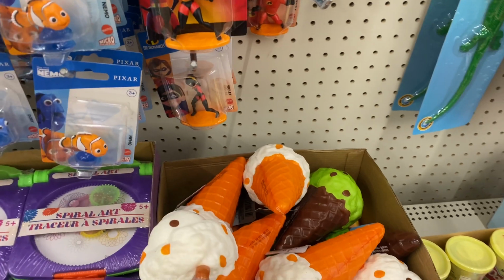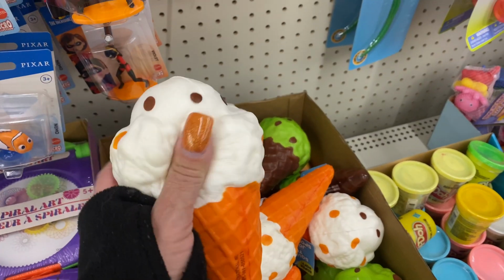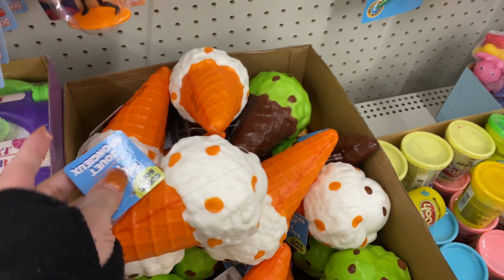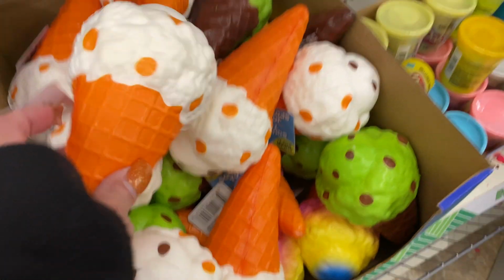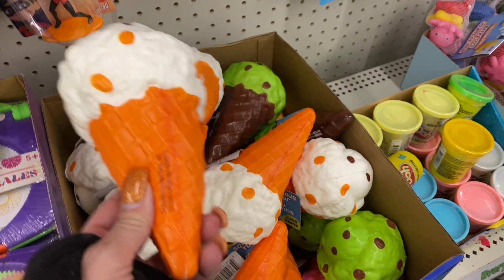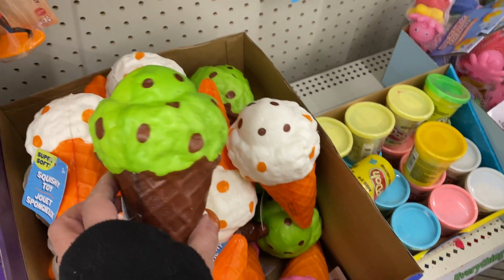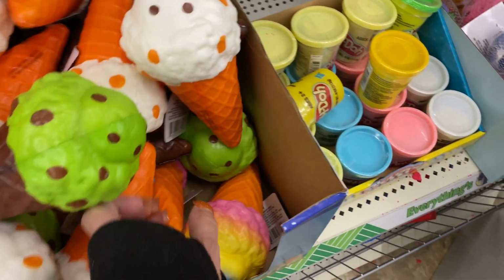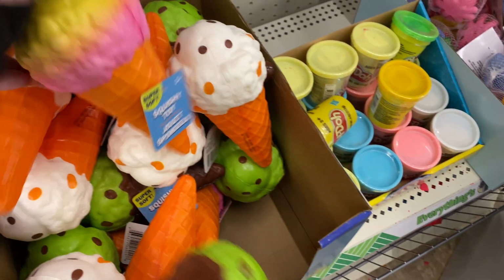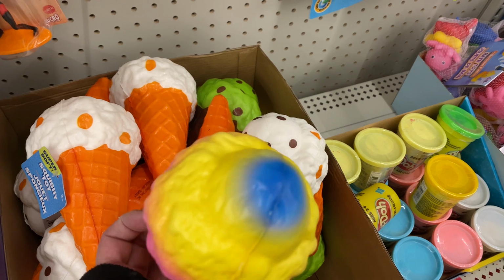Okay, so as I'm walking through the toys, I spotted these squishies and look at the size of them, the ice cream cones. I thought these are absolutely new, and she didn't even have to show these to me because I love squishies. I love them, and look at the colors that they come in. These are absolutely awesome. Quick idea, these would make really nice stocking stuffers.